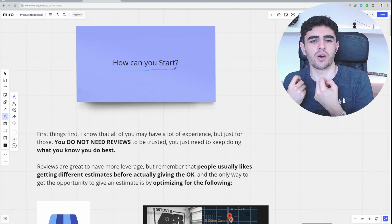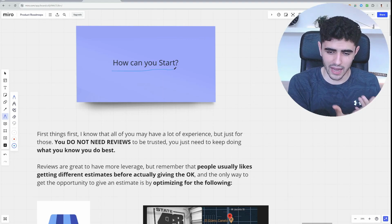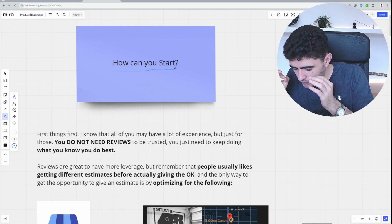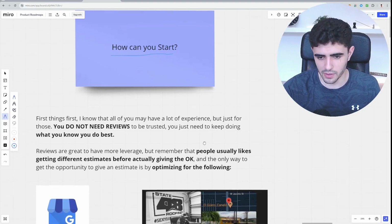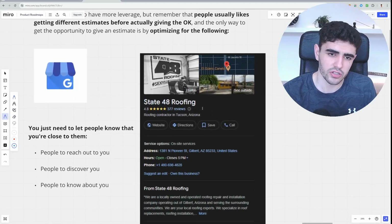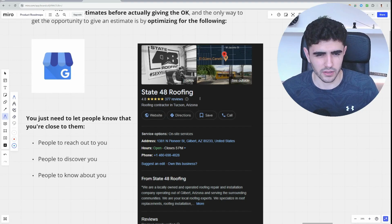Of course, reviews are great to have as leverage, but remember, people usually like getting different types of estimates. People usually like talking to different types of contractors to see how they express themselves, how they talk, essentially to establish trust, right? Before actually giving the okay and going with the desired contractor. And the only way to get the opportunity to give the actual estimate to the homeowner is by optimizing to be seen by more people so that more people can know about your stuff, right? And so you can just start by having your Google My Business in place, right?